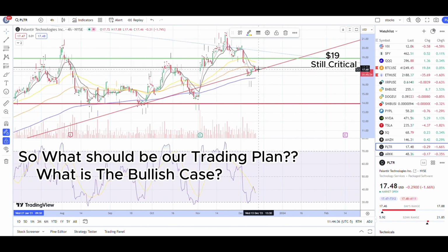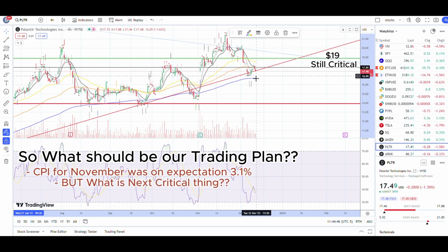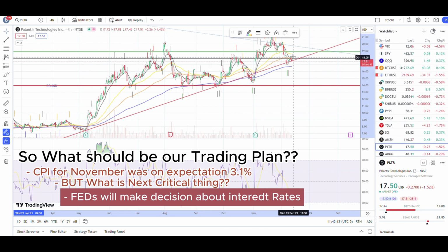Right now the market is just trying to figure out which direction it is going to take. Today we did get positive news from the CPI data. Inflation is actually right at the expected mark, 3.1%, and tomorrow is also going to be a very critical day for the stock market. SPY and the Nasdaq have started going up a little bit, but the market is definitely waiting for tomorrow, because tomorrow the Feds are going to make a decision on interest rates, whether they are going to pause the rates or continue with the hikes. That is what the market is waiting for, including the PLTR stock.